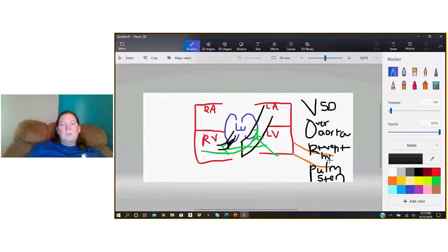hypertrophy. If you remember back from MedSurg when you talked about hypertension, for example, and how it causes hypertrophy of the muscles of the heart, which leads to congestive heart failure. Because this muscle in the right ventricle is working so hard to try and get blood to where it needs to go, it gets thickened. It gets hypertrophied, which means it can't fill up as much.